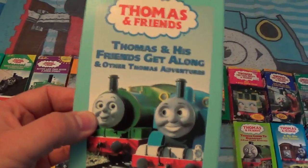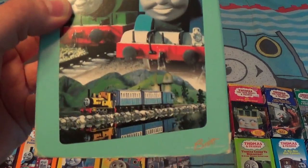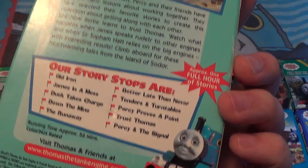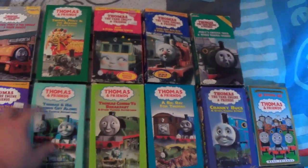And here's Thomas and His Friends Get Along. It's my second copy of the tape. Surprisingly enough, they have a picture of Duncan down here, yet he wasn't in this one. Nope. He wasn't in there. Still, it's a pretty cool cover.